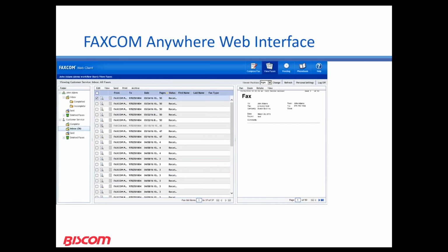Earlier, I talked about the different service offerings for Faxcom Anywhere: Office, Enterprise, and Hybrid. With the Faxcom Anywhere Office account, it's a pure cloud solution. No software at all is required. All you need to do is sign up your users and they can start sending and receiving faxes. Your users can either use our Faxcom Anywhere web client or simply send right from their existing email client.